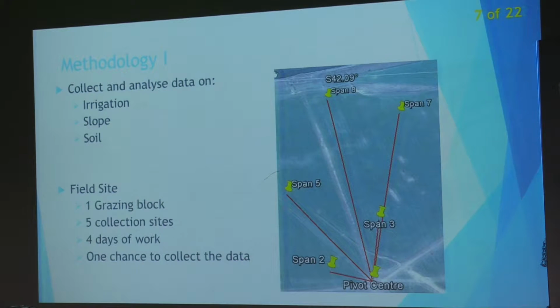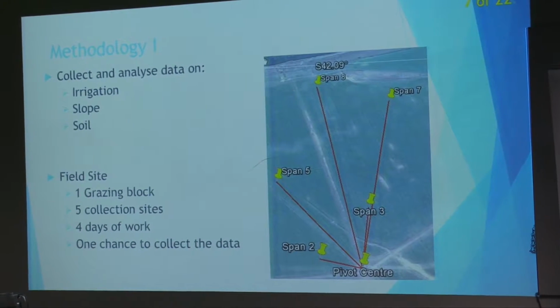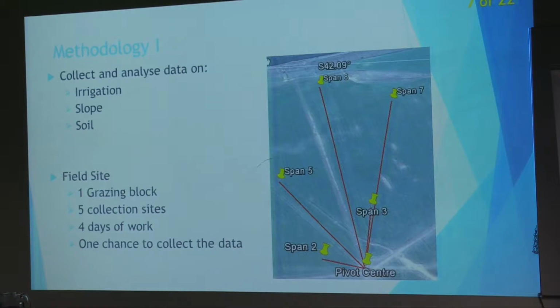So the methodology. The project used the following methodology, and can you raise your hand if you can see any issues with this methodology? I certainly can. Firstly, the methodology wasn't replicated. Secondly, the study area was not compared to a grazing block that had not been used by cows. And finally, the data was collected in April 2016, and there was no opportunity to collect data over multiple seasons. However, as an honours project, it's very limited in terms of time and funding, and the risk of potential bias was accepted and accounted for.